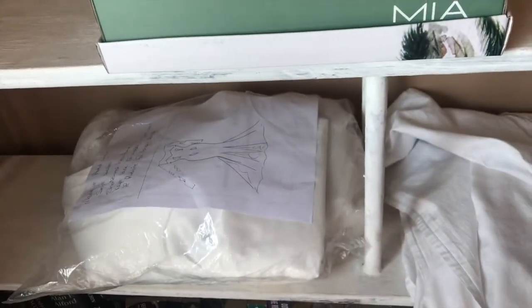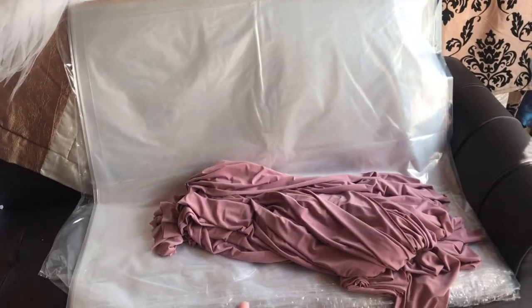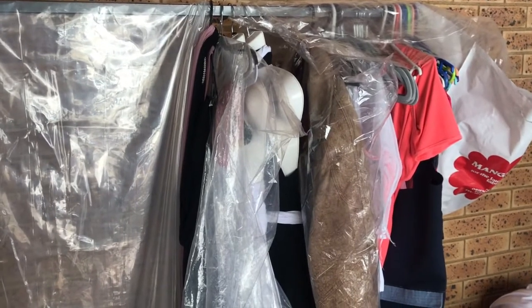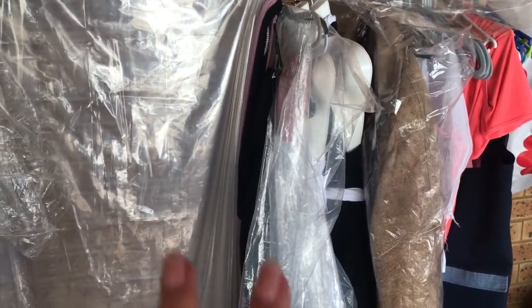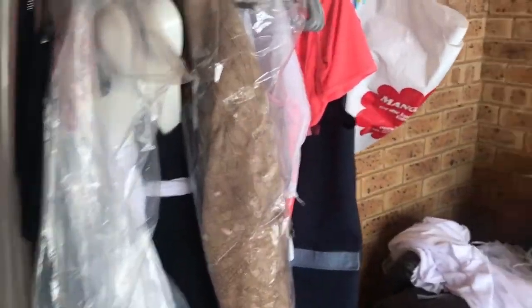So yes, just cut out garments, and a big white cloth which I lay on the floor if the garment is very wide. So this is basically a pressing room. I have a big couch with all the plastic bags that are going to go over the garments, and then I have a rail behind me where I hang all the garments that need to be pressed or collected, with the plastic bags going over the garments. So this is just my pressing room.